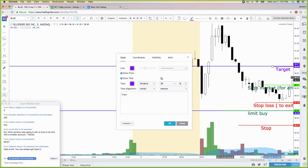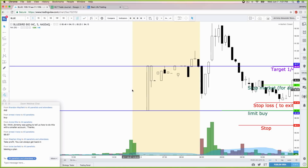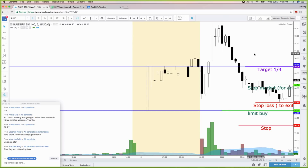So what am I doing, ladies and gentlemen? I am planning ahead of time. I'm not worried about exiting when we get there. I'm telling the market what I want it to do, and then I'm going to do it when it happens. I'm not going to question anything. I'm going to make a plan, and I'm going to follow it. Right, Lauren? I'm going to be methodical about this.